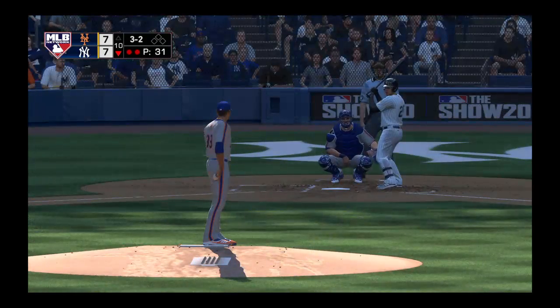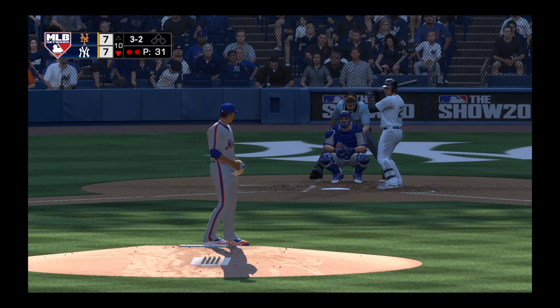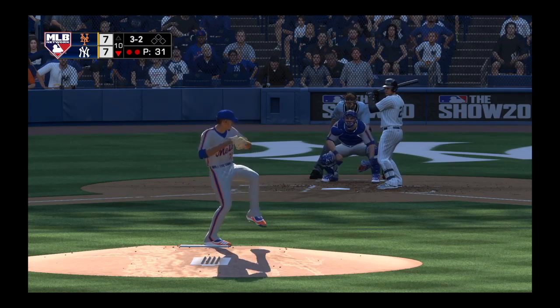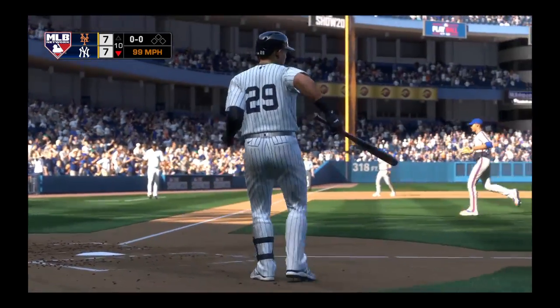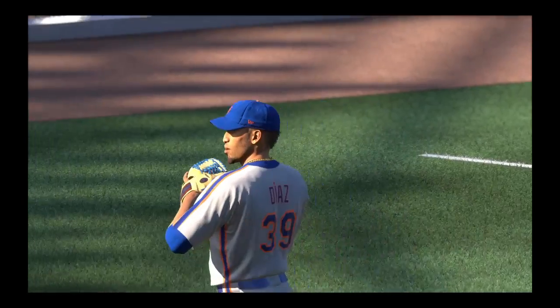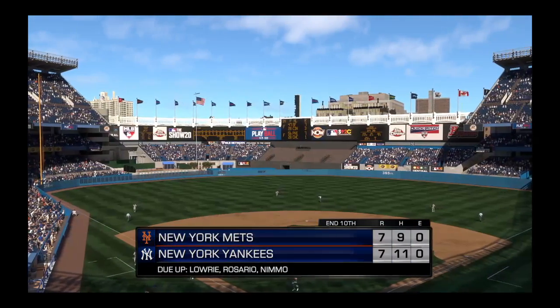Hey, no shame in that. Your eyes light up when that heater comes above the belt. That's so tough to lay off of. Here's the payoff pitch. And he strikes him out to retire the side, so we'll play at least one more. 1, 2, 3 go the Bombers. Still tied 7-7.